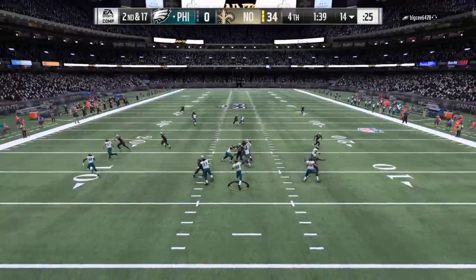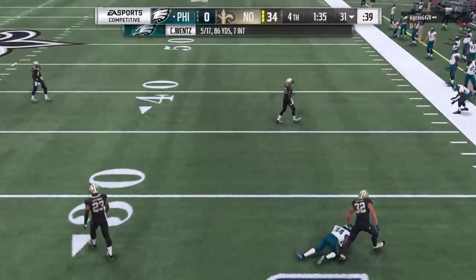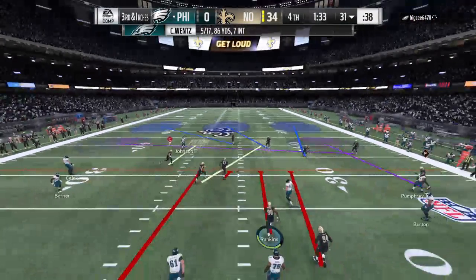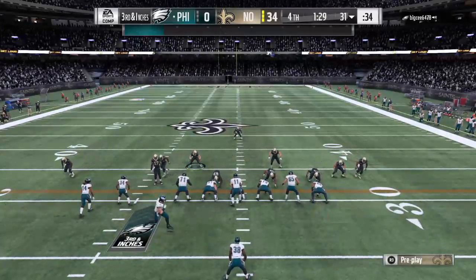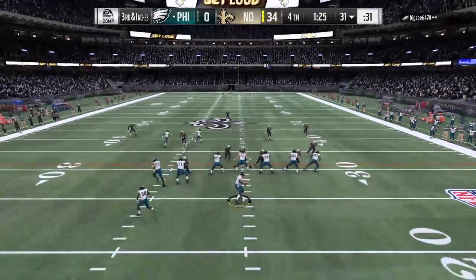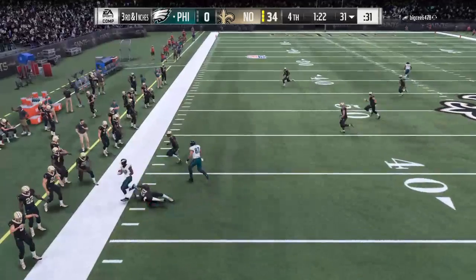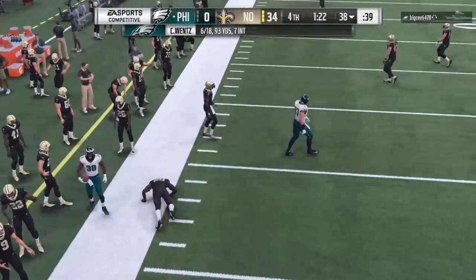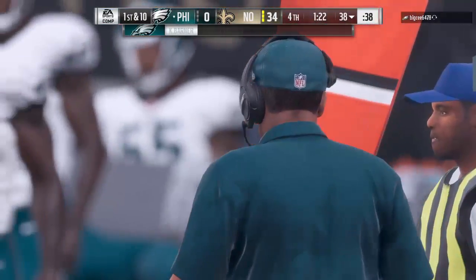Now Wentz. And he finds a man on the crossing route. And they'll take him down at the 31-yard line. That one good for 17 as they're set up better now for 3rd down. Wentz going to try and throw on 3rd. He's going to hit his man out of the backfield, complete. He gets 7 out of it, and he also gets a first.